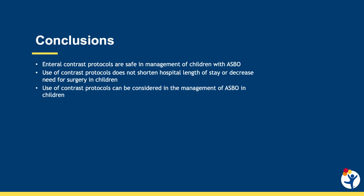Based on these data, we concluded that enteral contrast protocols are safe in the management of children with adhesive small bowel obstructions. The use of contrast protocols does not shorten the hospital length of stay or decrease the need for surgery in children. And finally, the use of contrast protocols can be considered in the management of ASBO in children.